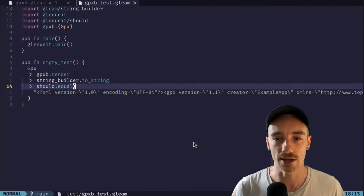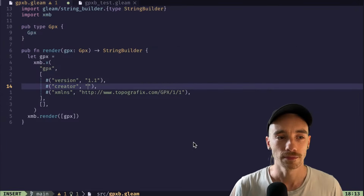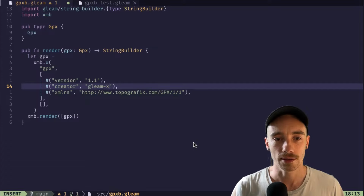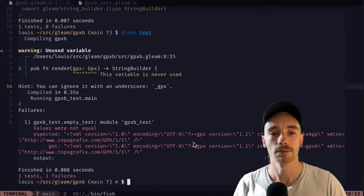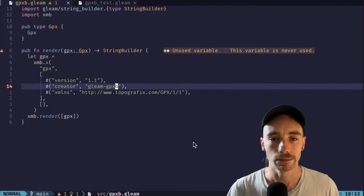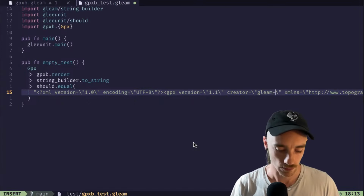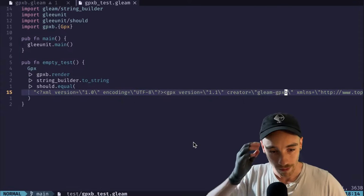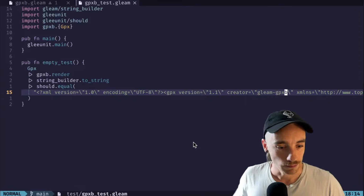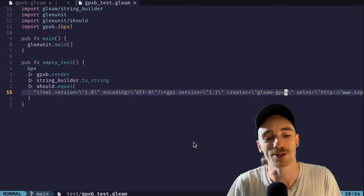Hey, but also I don't want it to say example app. I want it to say GleamXGPXB. There we go. This codebase wins at Scrabble.